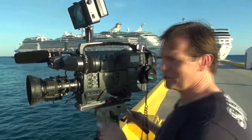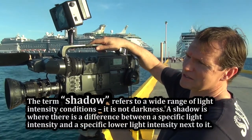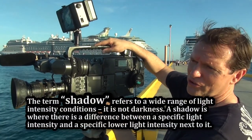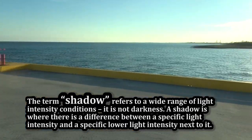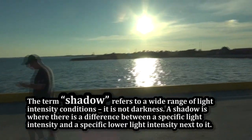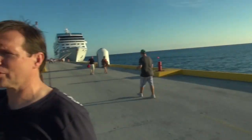What's the main issue here for these kind of shots? The main issue is the shadows, harsh shadows versus bright light. How do you deal with that? Shoot in a direction where the light's hitting. It doesn't pay to shoot that way. If you turn that way, you'll see the sun, and all you see is dark shadows. No good. People don't want to see that. They want to see good, well-lit subjects, good color temperature.